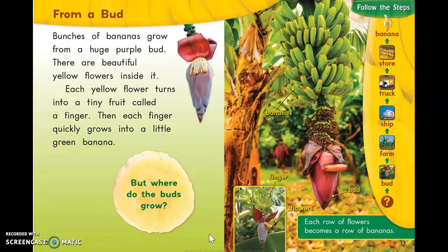From a bud. Bunches of bananas grow from a huge purple bud. There are beautiful yellow flowers inside it. Each yellow flower turns into a tiny fruit called a finger. Then each finger quickly grows into a little green banana. So here's a picture of the bananas. This is the purple bud that it talked about. And there's the flower. And these are what they call the fingers that turn into the bananas. Each row of flowers becomes a row of bananas. But where do the buds grow?